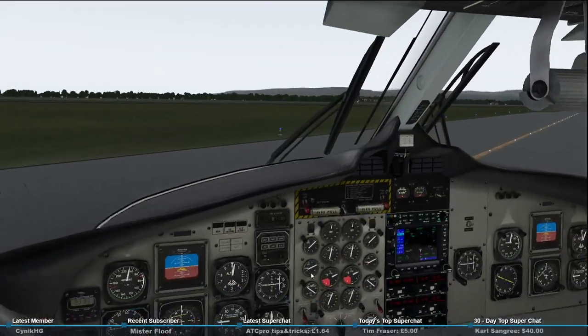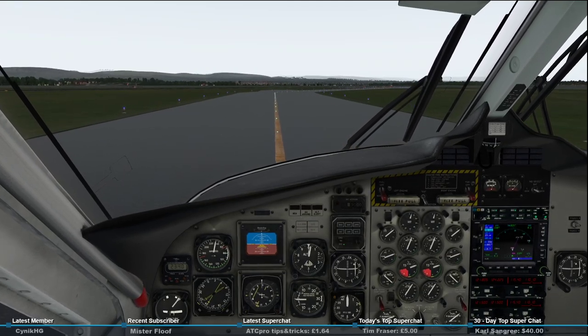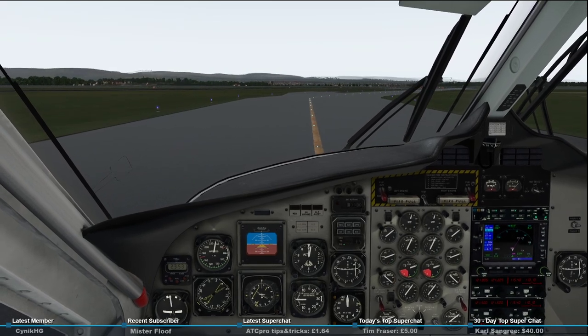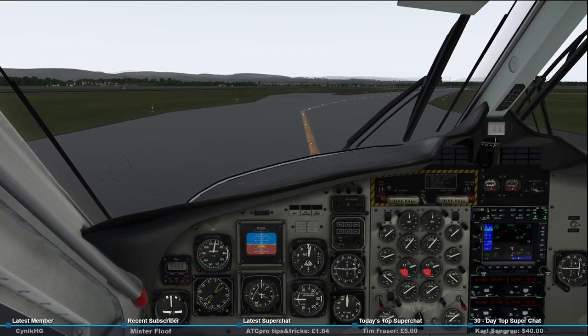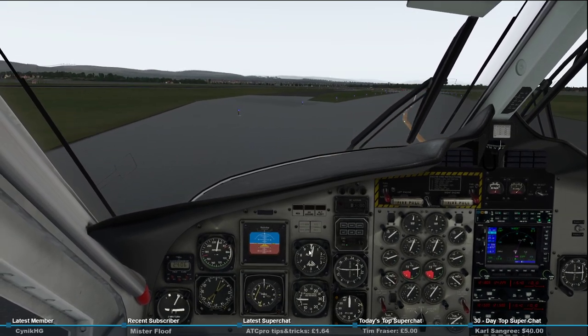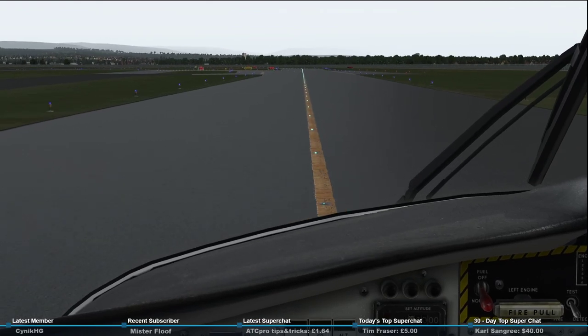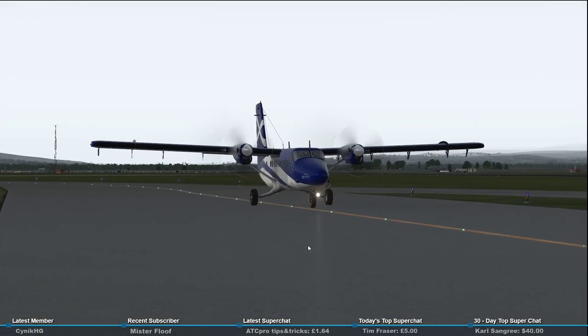Right, let's make our way to Hold Point Runway 23. This Glasgow scenery is by Sparks. It is a freeware scenery, which is available. The link for that is in the video description below if you are interested. Put a little bit too much power on. Just wanted to get the ball rolling. It's been a very long time since I've flown from Glasgow. The gear's not bent at all.